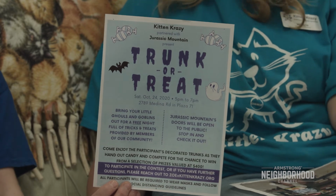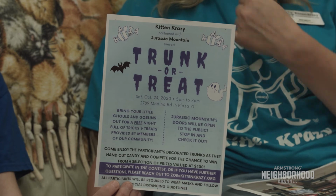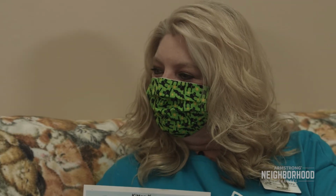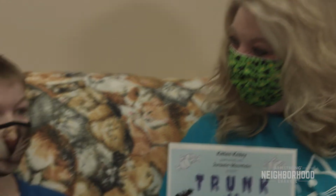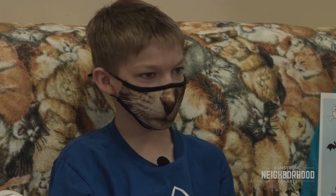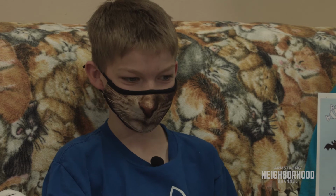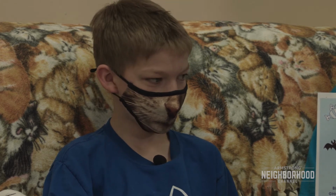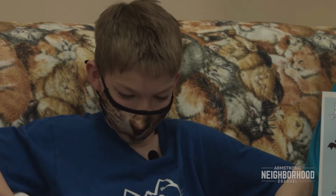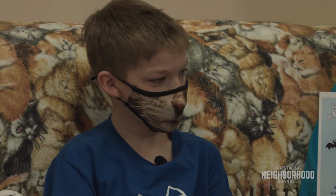You're going to need to decorate your trunk for Halloween, maybe even yourself. I'm going to decorate our trunk for Kitten Crazy, and I'm going to go as a cat. Me too. You know what? I could be a cat. Look at your face mask. You're already a cat. Oh yeah, all I need is a tail and I have a cat head. Now I need a body, maybe some cat fur. Well, you've got to look around and see what kind of kitty you want to be. Like I could have this and then kitties on both sides of me. Yes, that would be awesome.